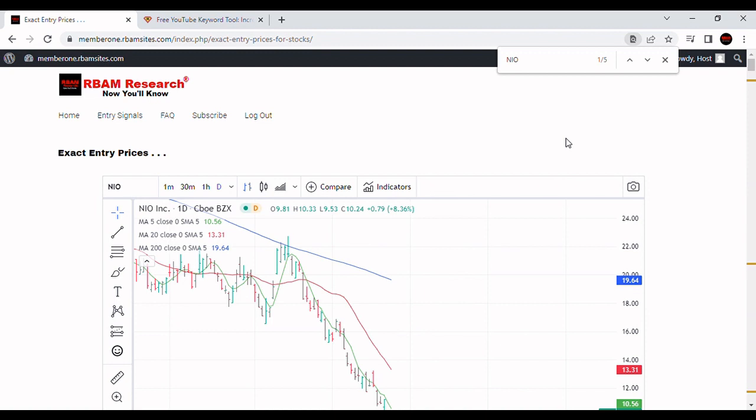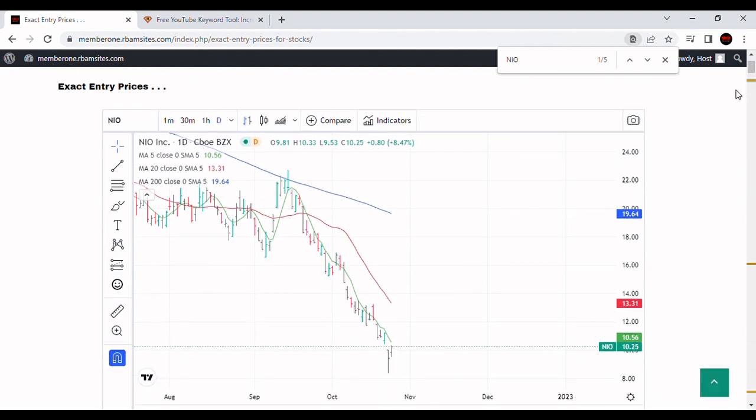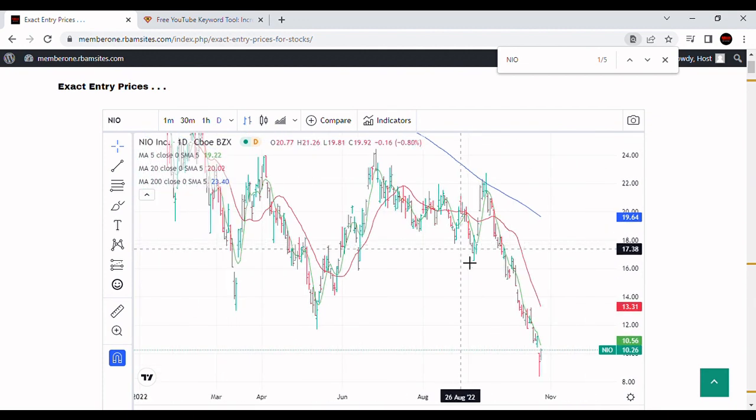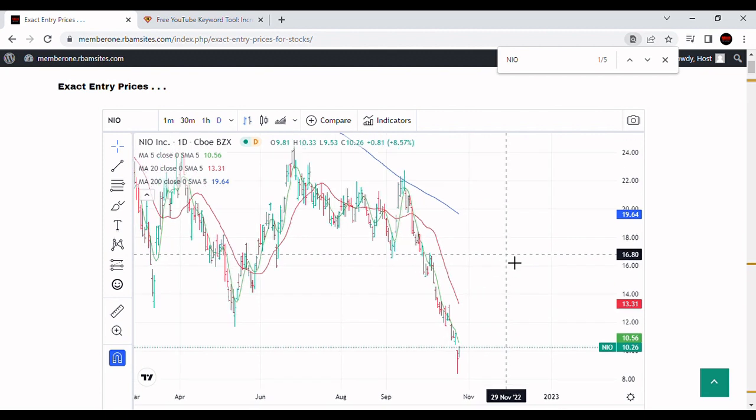We're going to do a brief video on NIO stock analysis. We've got a daily chart here of NIO for you. In a minute, we're going to show you some algorithms that generated entry prices. This has got a 5-day moving average in green, a 20-day moving average in red, and a 200-day moving average in blue. And as you can see, we discussed it yesterday.